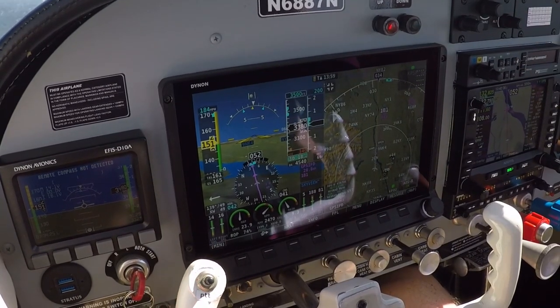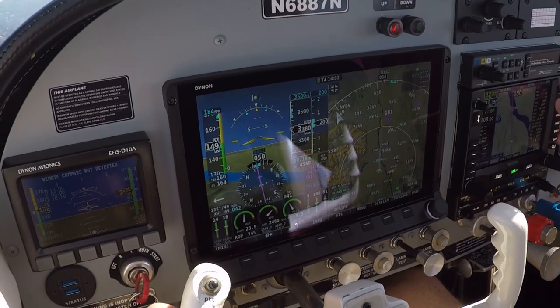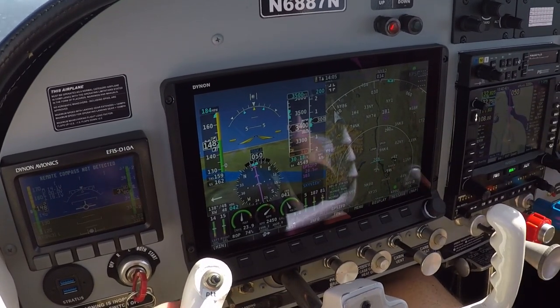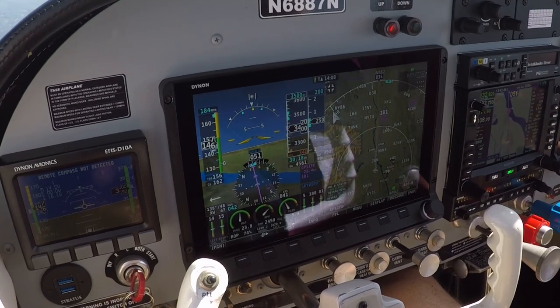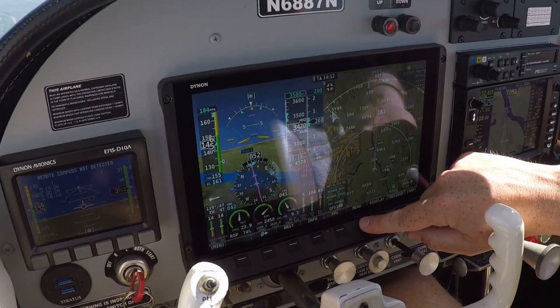Down a little bit. Climb. So we are 28 nautical miles away, 12 minutes ETA. Down to 4,380. So let's go to menu.